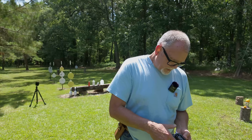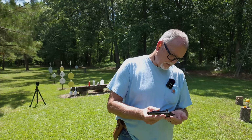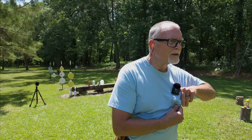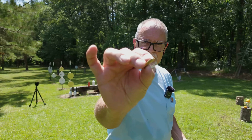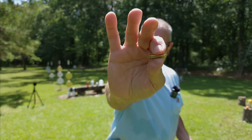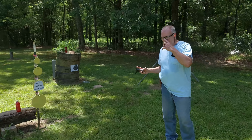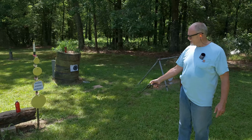But I want to show you something, because there is a very good application for the 22 Magnum revolver. And these are 22 Magnum ratshot. So everyone has phobias, right? And I've got some of them listed right there on that steel target.